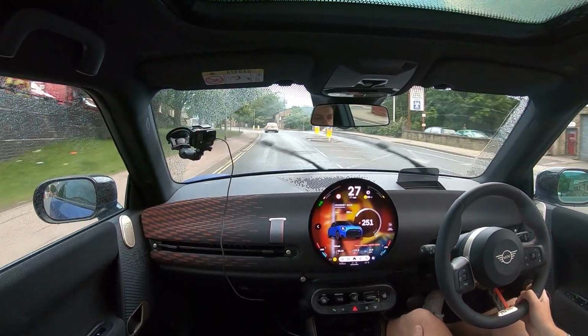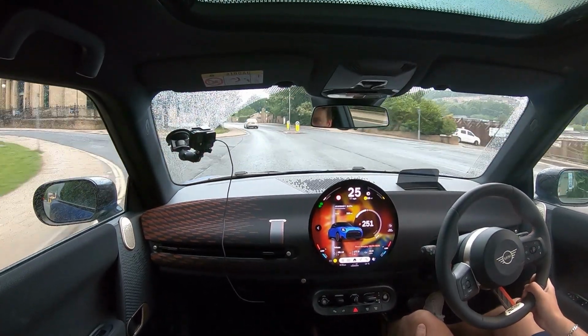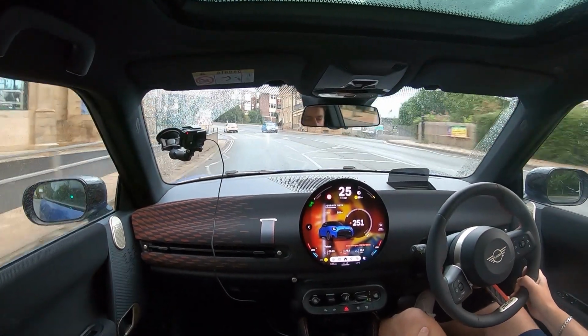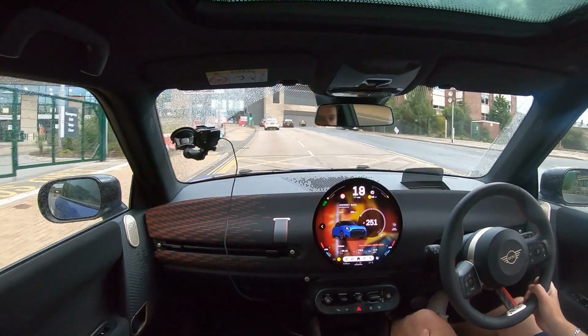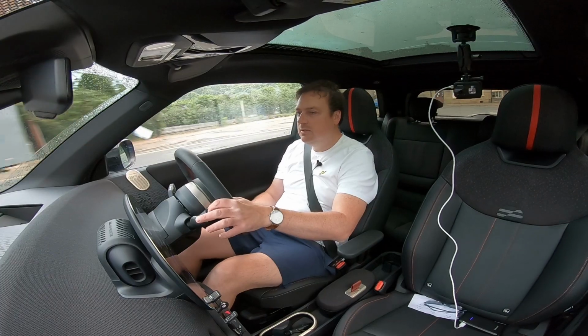range prediction. So if you remember right at the start of this, when I set off, I think it was 194-ish, approximately. So it'd be really interesting to see how accurate that is. Because at the minute, it's looking pretty much there or thereabouts to the mile. Yeah, so we'll see about that.